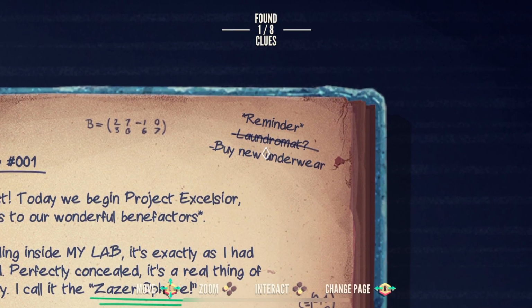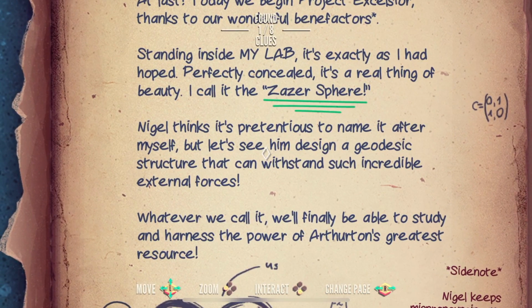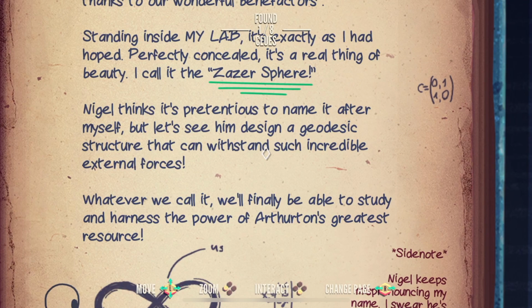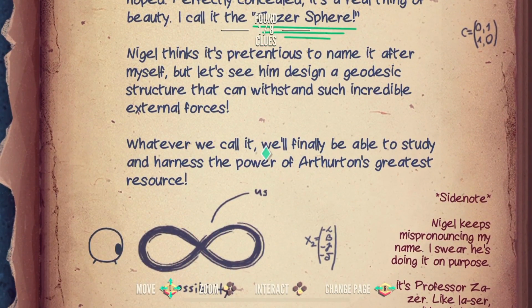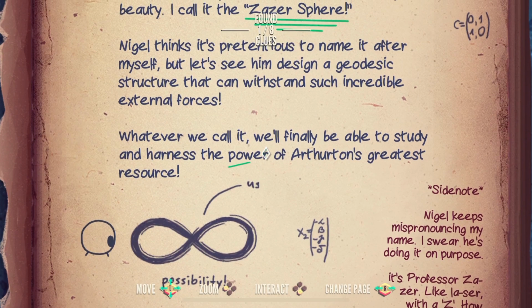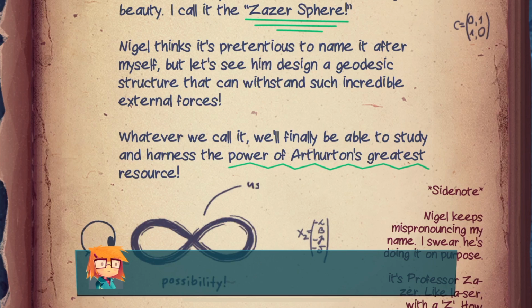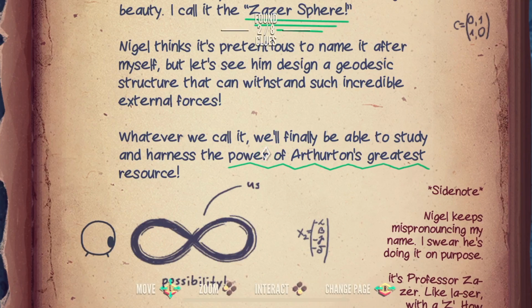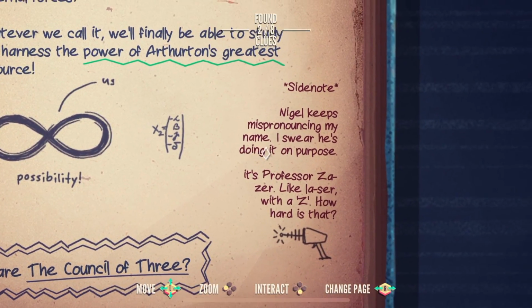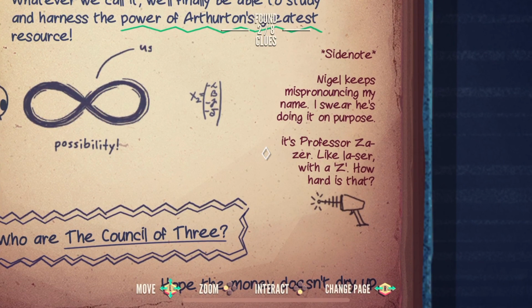Buy new underwear. Laundromat reminder. Let's keep going here. Nigel thinks it's pretentious to name it after myself. Well, let's see him design a geodesic structure that can withstand such incredible external forces. Whatever we call it, we'll finally be able to study and harness the power of Arthurton's greatest resource. The machines were built to study and harness the power of Arthurton's greatest resource. They were experimenting on the town itself? What the crap? Side note, Nigel keeps mispronouncing my name. I swear he's doing it on purpose. It's Professor Zazir, like laser with a Z. How hot is that?